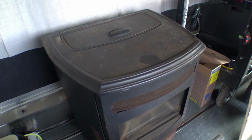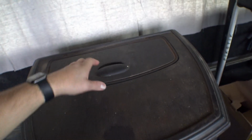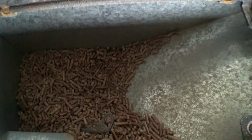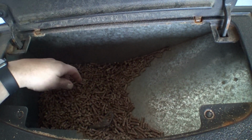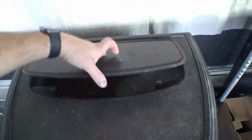So let's check in with the stove and see how many pellets we have left. I filled this thing up yesterday. Actually, what time is it? 11:30? Yeah, it was probably about 24 hours ago. I just shut this thing off a few minutes ago. And yeah, I mean, definitely time for a fill, but this thing would run for probably 3 more hours on low with the amount of pellets that are in here. So that's not doing too bad.